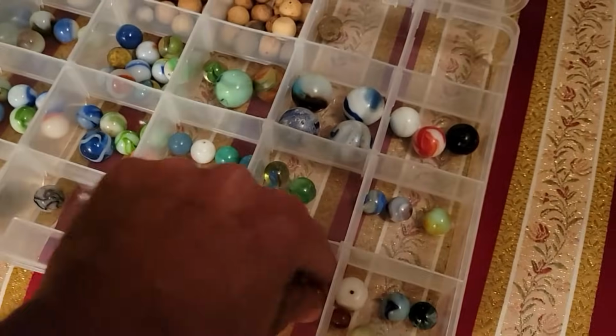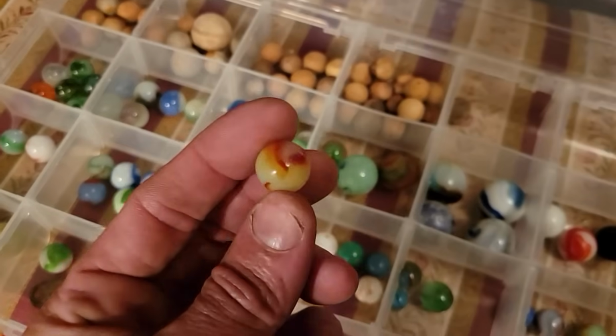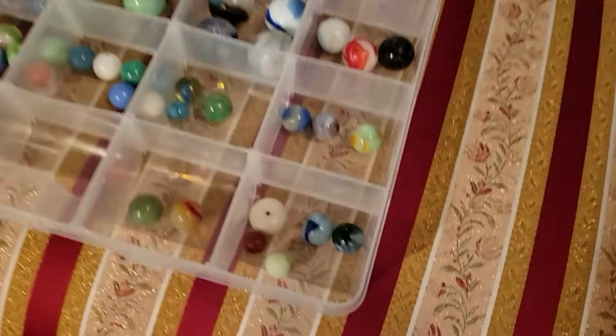It's got drizzle all over it. That looks like a Peltier. Look at that glaze, you can tell. Wow. That's awesome. Look at all of this stuff.